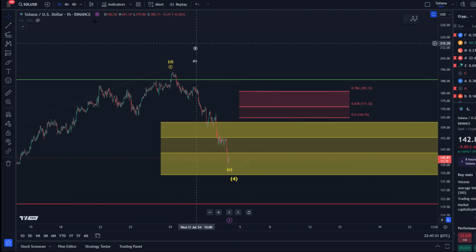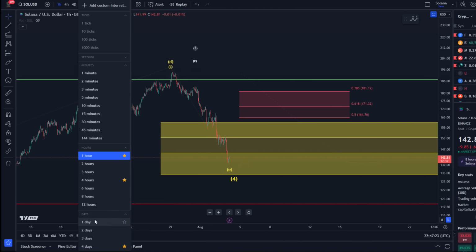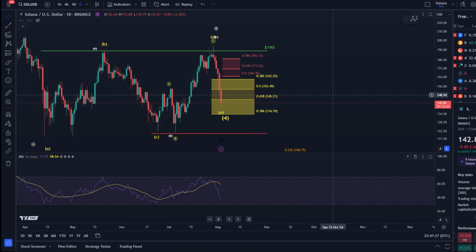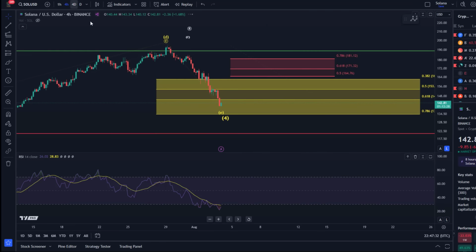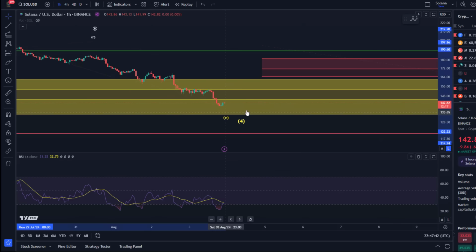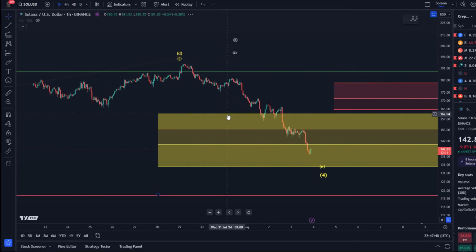I want to see a break above the last swing low as an early indication that a low has formed. Bear in mind, if I go to the daily chart, we are on our way to the oversold region of the RSI. Haven't done it yet. We're not oversold. 4 hour, however, is deeply oversold. No bullish divergence yet. 1 hour chart, oversold, no bullish divergence yet. That means we might see another low, a few more downside adjustments to form a bullish divergence, but no divergence is needed for a reversal.